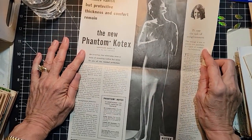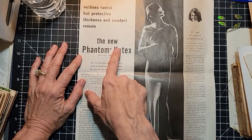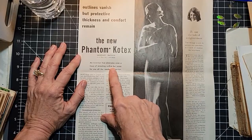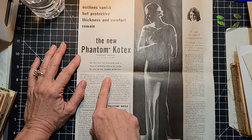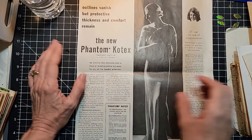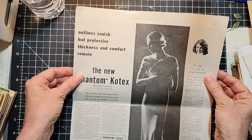Now, this lovely lady, she looks like a film star. And it says, "The new Phantom Kotex. That's right. An invention that eliminates even the trace of a revealing outline, but saves for you all the needed protection. Outlines that vanish, but protective thickness and comfort remain."